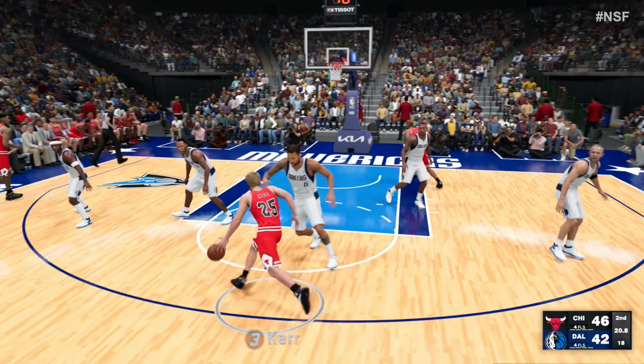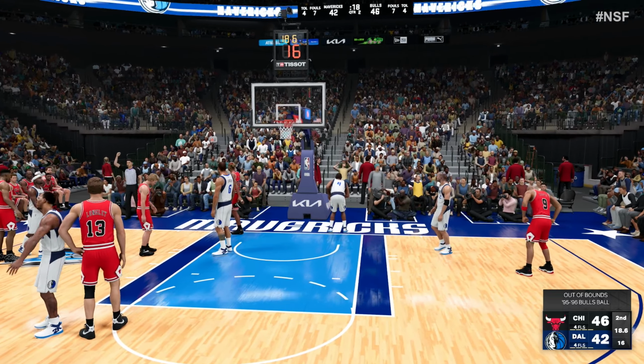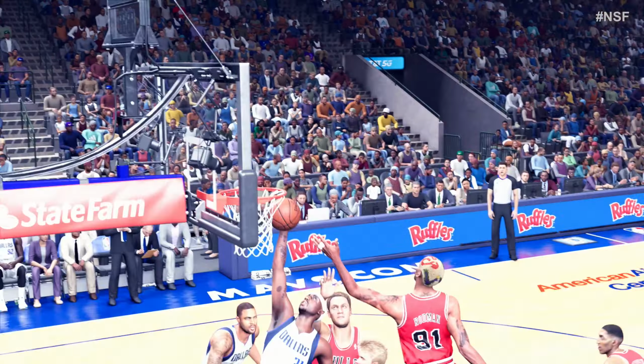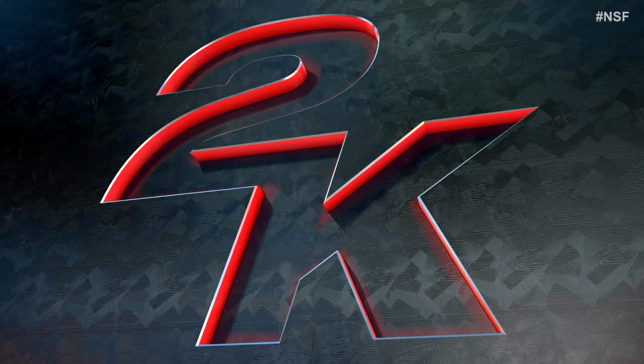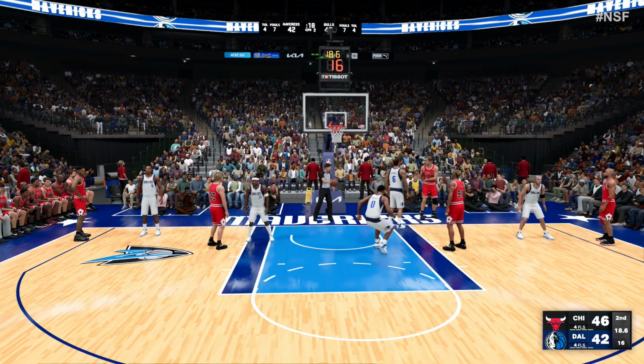2 second difference between shot and game clock to the paint. And so it looks like the Bulls will retain possession here. Just a superb read on defense to come up with the block. What a powerful rejection. He's not wanting them to get an advantage in this competitive game.